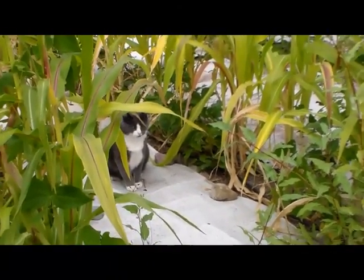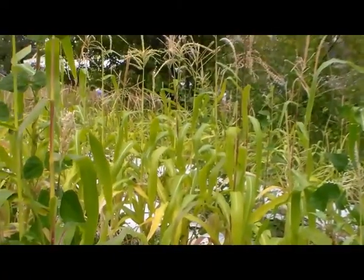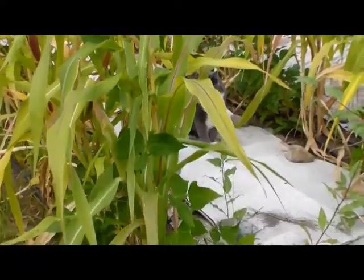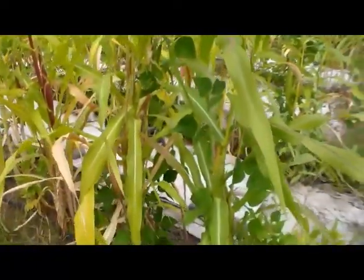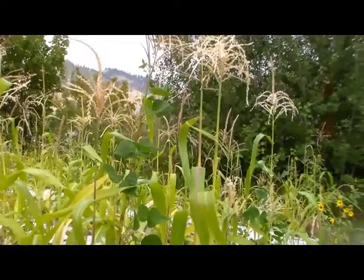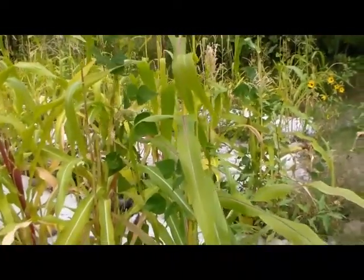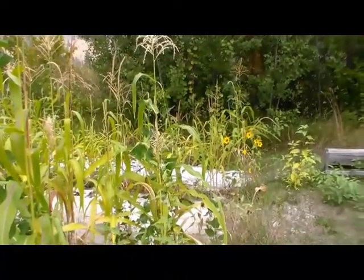Oh yeah, so I think the heat was another factor here. Extreme heat. You can see the beans are doing better. They handle the heat a little better than the corn does. So we'll see. We'll be happy with whatever we get, you know. We have so much.